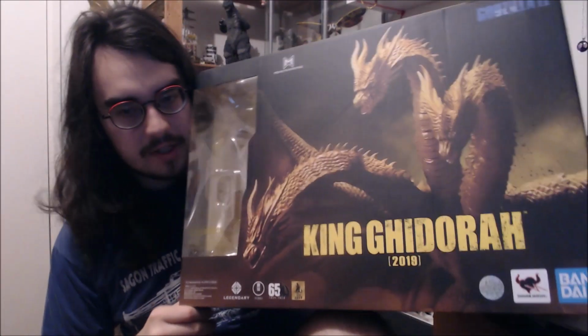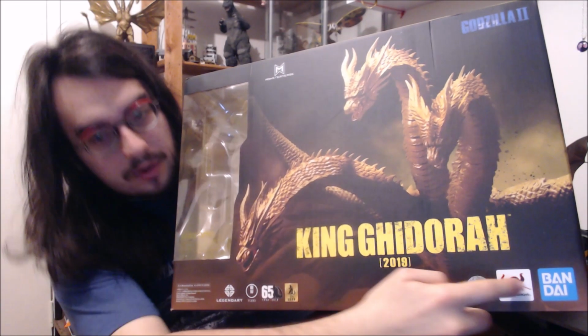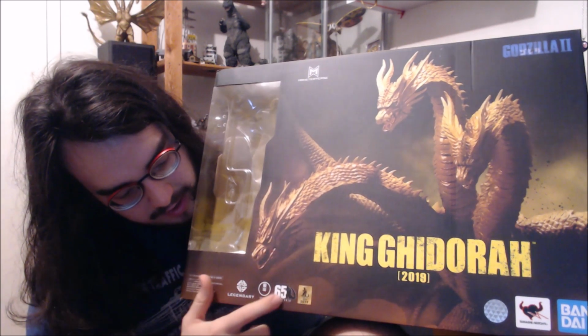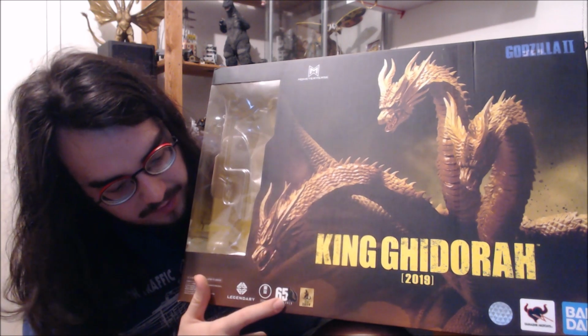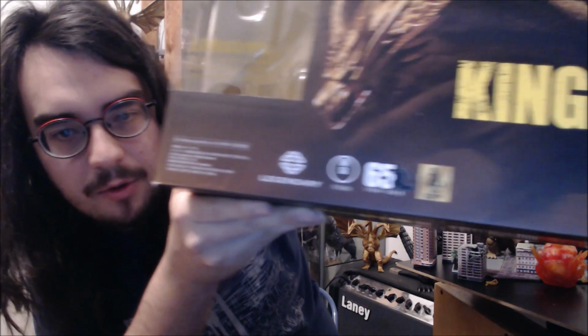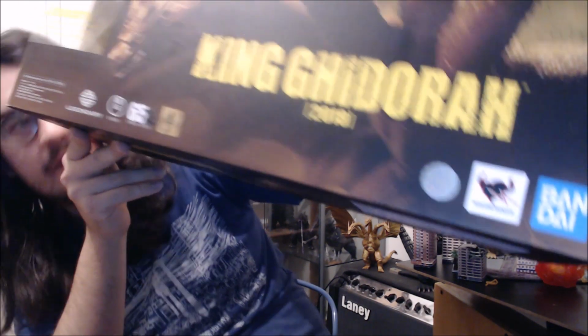Another thing is, these ones are quite flat and wide this way, and these real MonsterArts boxes will always have these legal stickers running down it. They'll have the Toho logo, and this one is the 65th anniversary Godzilla, and these little stickers. So these are all the stuff that all MonsterArts ones will have. Of course, the 65th anniversary will likely change, but they'll have Bandai Imaginations and a little silvery sticker of authentication, whatever you want to call it.